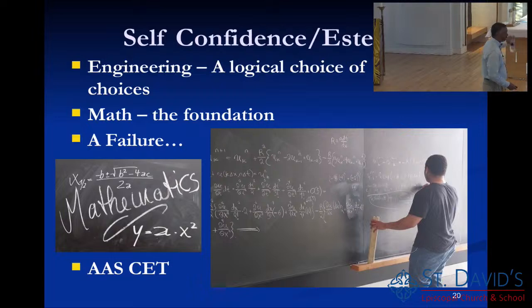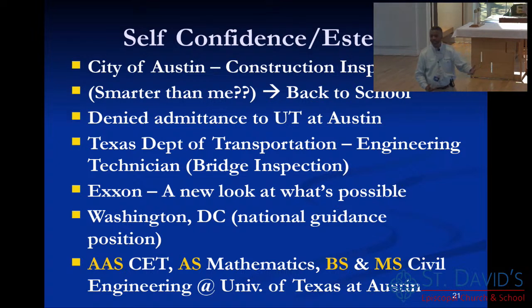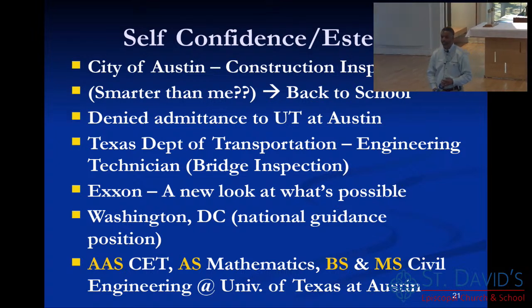I did get an Associate of Applied Science in Civil Engineering Technology. I worked for the city of Austin as a construction inspector, and I worked with a lot of engineers who were designing the streets and drainage in Austin, Texas. I realized a lot of them were making mistakes, and a lot of them were asking me, and I was also helping them to fix the mistakes.